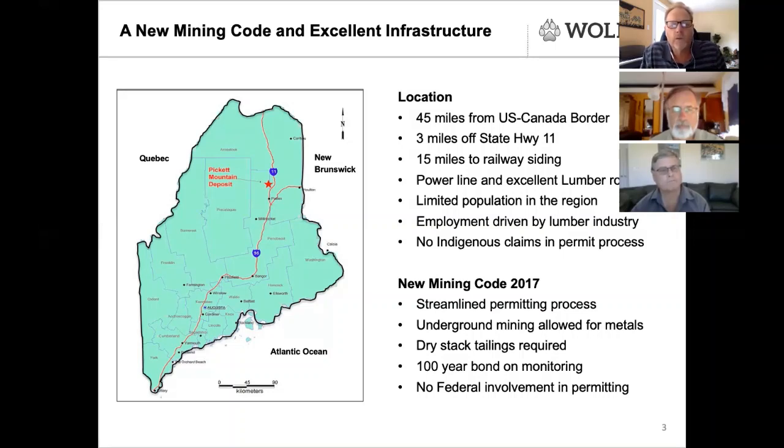And lastly, we own all the land, and our neighbors own their land and their mineral rights. So we're really building a mine on our own property effectively, which really changes, I'd say, the body language around the table when you're building something outright on your property.